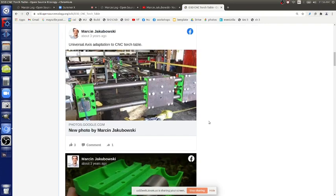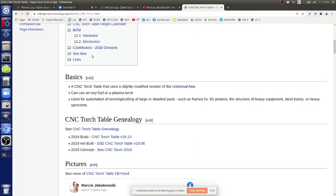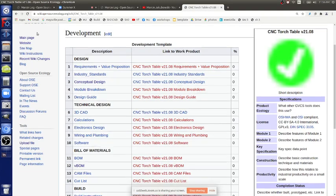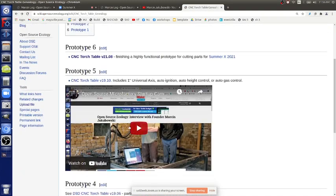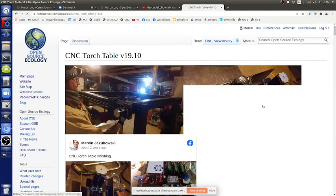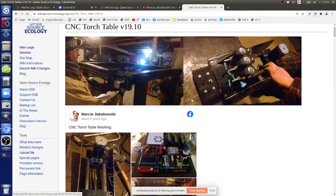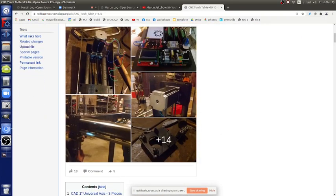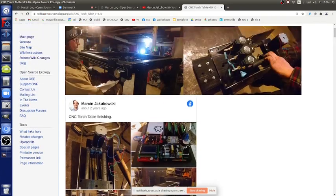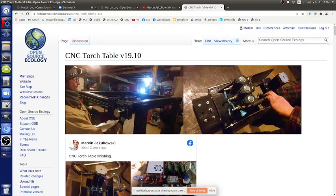That was a torch table prototype. And then the latest one is the one we're working on right now. We're revisiting. That was the very first one that made it into Make Magazine. And then 19.10 was this one, where we still have that frame up there. That's all auto gas control and full stuff for CNC cutting, CNC torch. So that's 1 inch universal axis, larger stepper motors, bigger, fatter belts. And oh, cool, 50 pounds of force per axis.